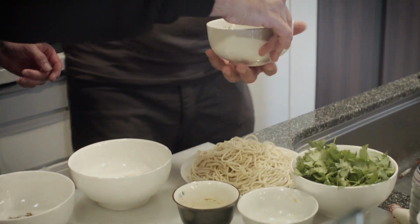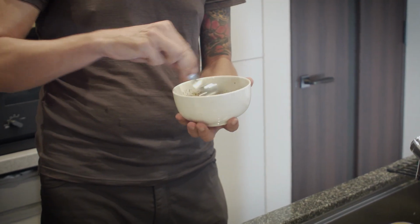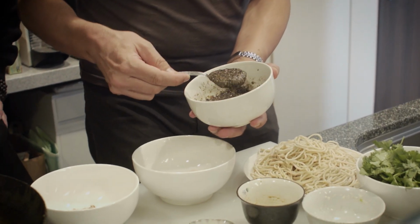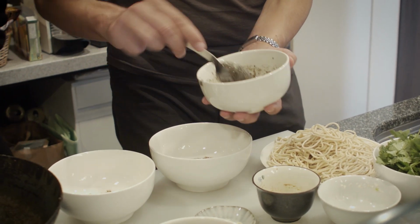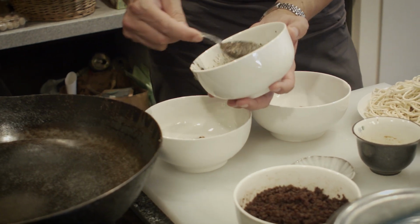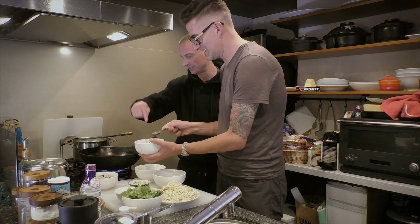Sesame paste, right? Give it a good mix. And then you want 2 tablespoons of that in there. 1, 2, 3, 4. 做好了. Okay, cool. And then you just put that back down there.